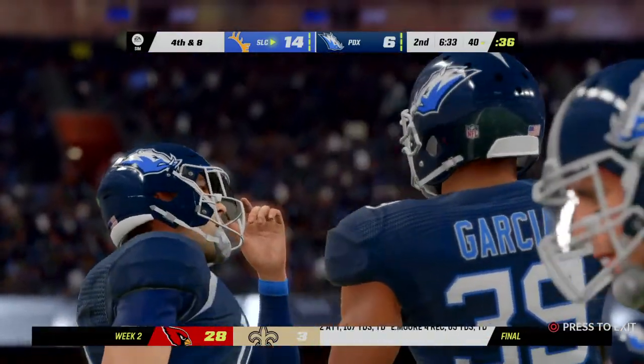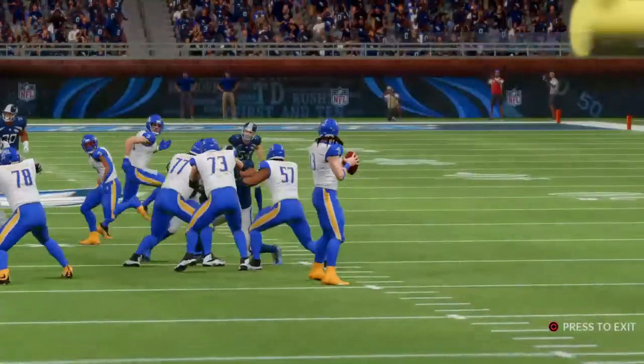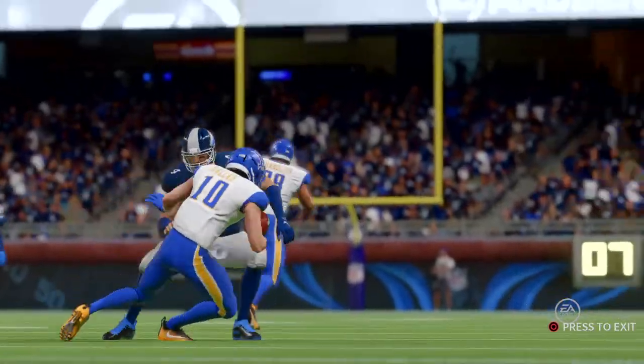Brandon, a good idea there on 3rd down. Run a little clear out and hope you can get your receiver the ball coming across the formation. Nice design, but well played defensively, and they stop him well short.